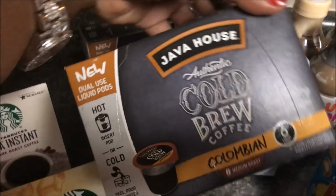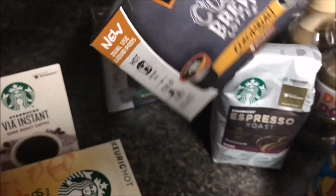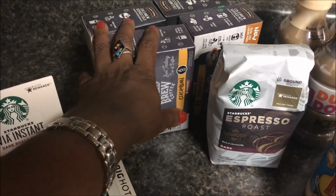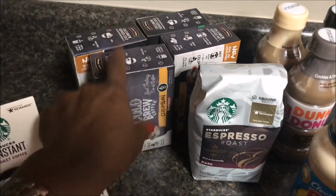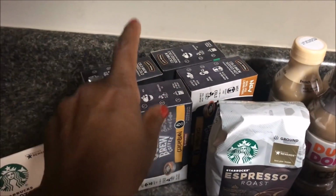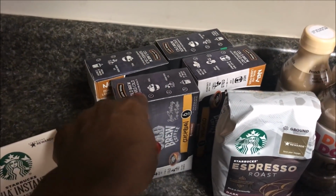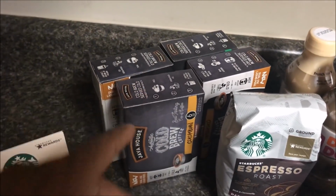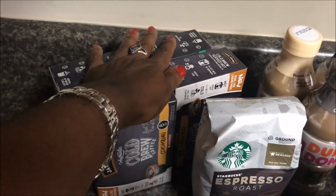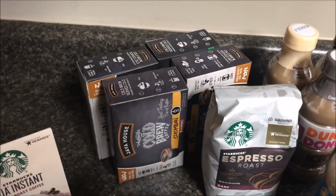So this is the cold brew coffee. It was $4.99 and the coupon was buy one get one free. So it was on sale $4.99. So it rang up. I got my deal off, but when they took it off buy one get one free, they took it off of its regular price, which is $6.99. So actually I got all 4 of those boxes for free.